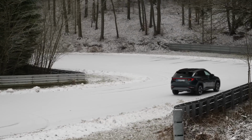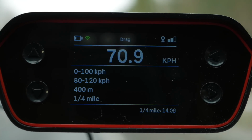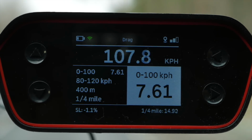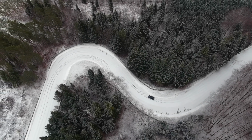Hyundai promises 0 to 100 km/h time of 8.3 seconds for the all-wheel drive model and 80 to 120 km/h in 5.7 seconds. I checked and I got 7.6 and 5.2 seconds respectively, so it's considerably better than what it says in the brochure.